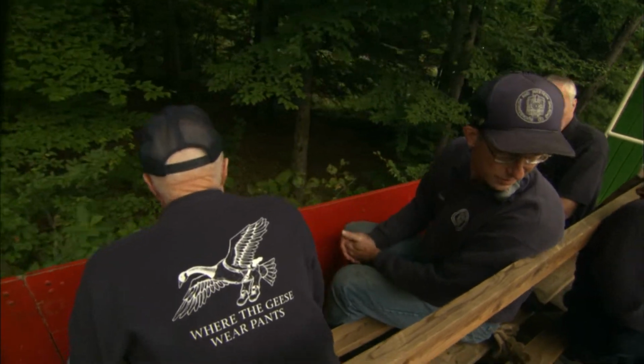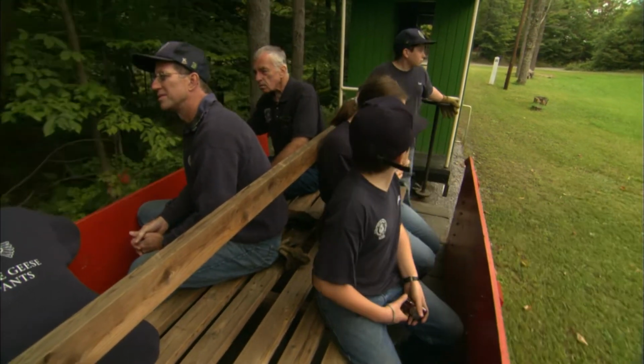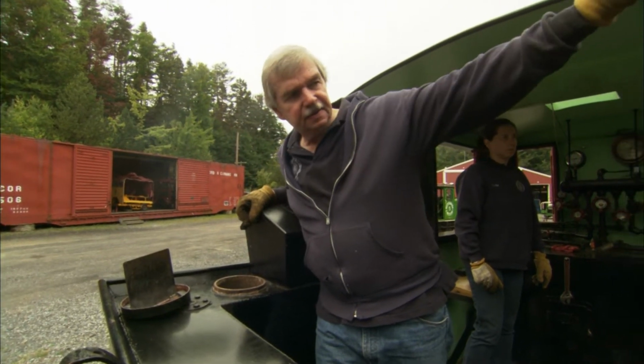Watch for deer. Today, the Bauer brothers are joined on the railroad by their children. Mary Pat is a hostler for the Bucks Kahoota and Western. Hostling is what you do when you fire up the steam engines and maintain them and get the fire going and take the engine up to pressure so that it can run. All right.